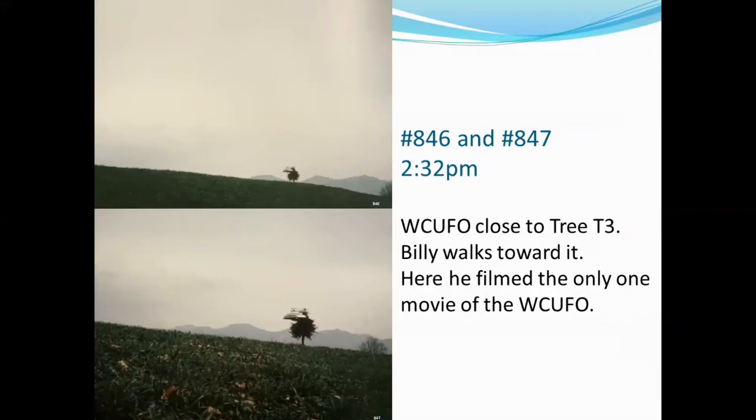He takes these shots of the WCUFO that has moved into the tree marked as 3. Again, the WCUFO is hovering statically in front of a tree. Billy gets closer as he takes a few pictures.